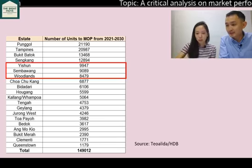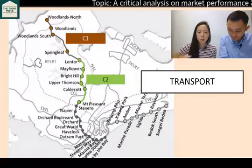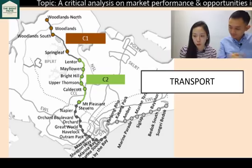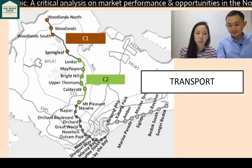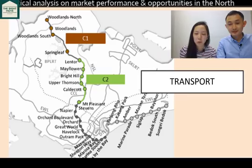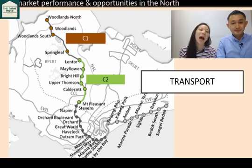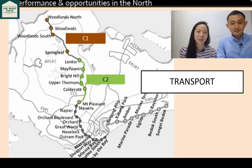Yeah. So the next thing that we wanted to talk about was the transport transformation for the north. So one reason why the north has been overlooked was because of the lack of transport infrastructure. Every time people say it's very hard to get to Woodlands or like Yishun.